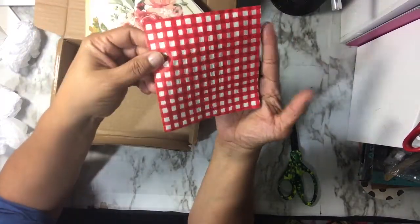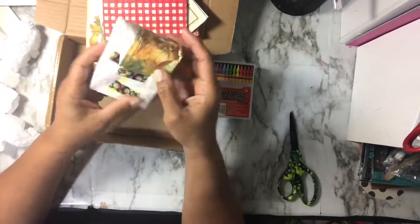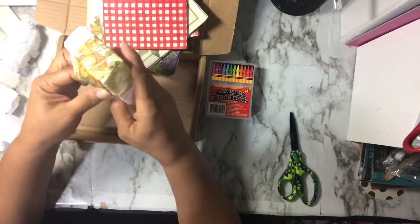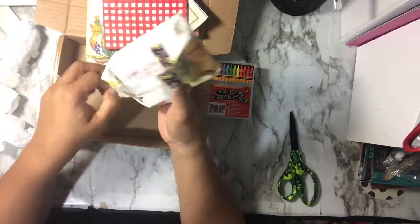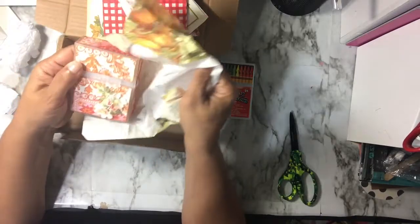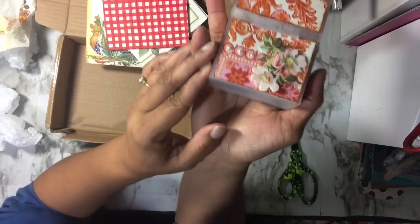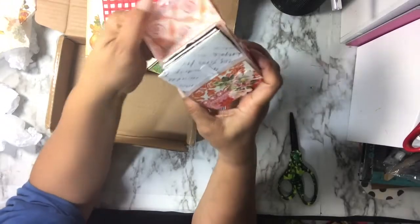Oh, and she had to send me some red and white ones. Yes. Thank you, thank you, thank you so much. She also sent a little goodie right here. Let's see what she did. She altered one. Look at that. Beautiful, beautiful, beautiful. And let's open it up.